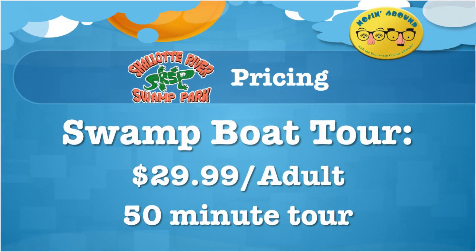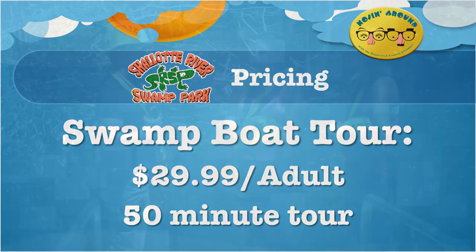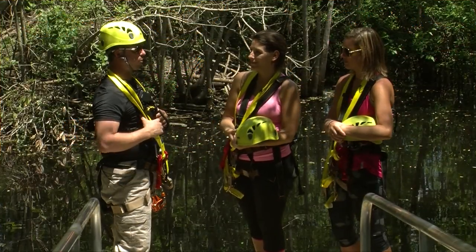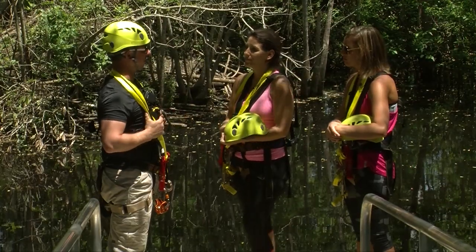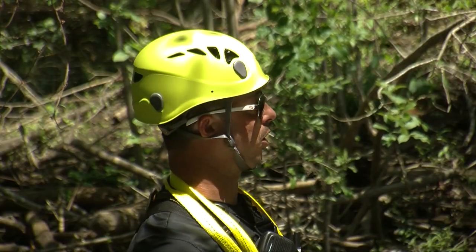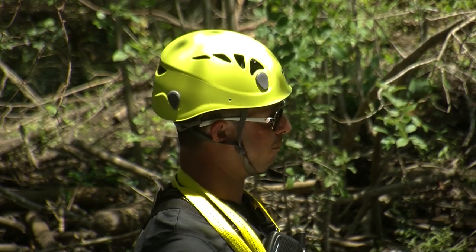So the boat is $29.99 for the 50-minute tour. And yeah, 12 people barreling through the swamp and seeing some great things. So we feel like we really have, across the board, a lot of things to offer an entire family. As far as large groups go, we love large groups, absolutely.